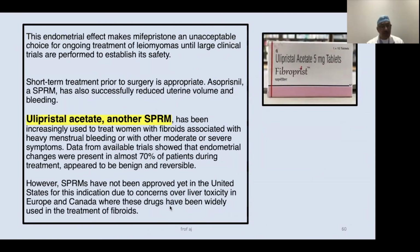Short-term treatment before surgery has been tried with selective progesterone receptor modulators, which successfully reduced the size of the fibroid and have increased use of the treatment. Data available from a lot of trials show that endometrial changes were present in 70% of patients during the treatment. However, these medications are not available in Saudi Arabia or in the United States.